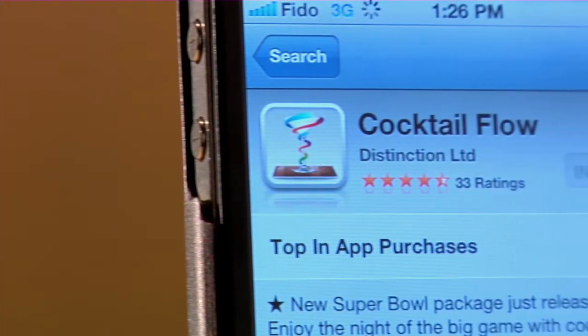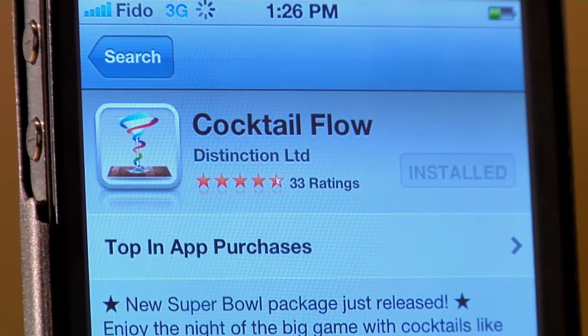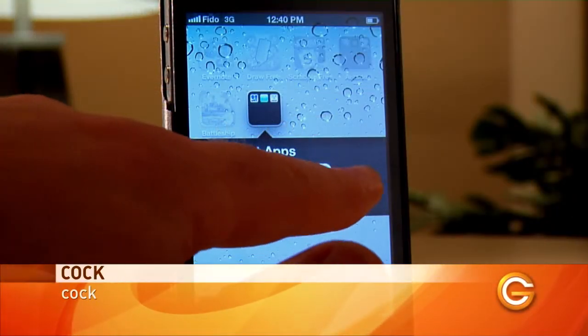But before you hail that cab, think for a second about how expensive it is to buy drinks at a lounge or club. Unless you want to test the limits of your credit card, I suggest mixing up a few at home first. Now, if your skills only take you as far as the vodka soda, skip paying $1 for mixology and try out Cocktail Flow for free.